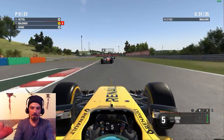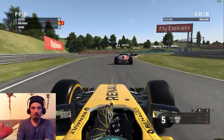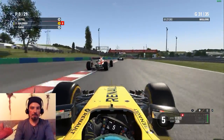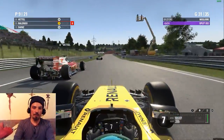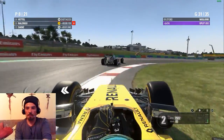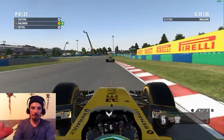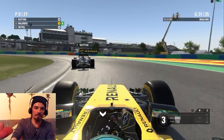Nice exit. Can approach now. And maybe we can try the move right here. Yes, we can. And up to P8. Next up is Jensen Button.